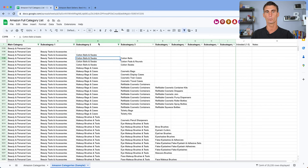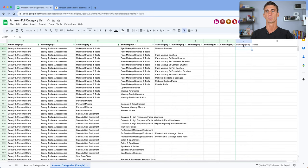Then as you start to get more specific, you can go through this list and put down between 1 to 5 how interested you are. If you're not interested at all, just leave it blank. I think it's easier. And you could write down some notes. So I did find something that I thought was interesting.